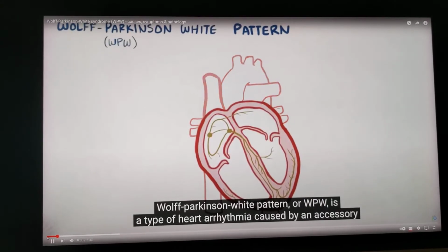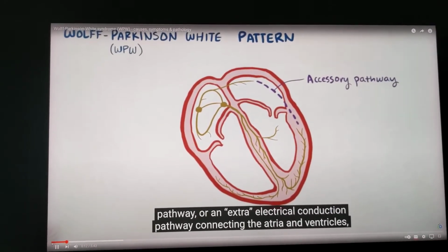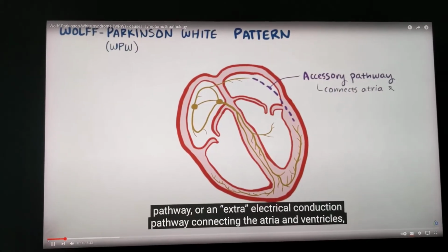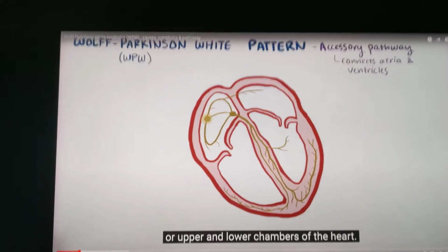WPW is a type of heart arrhythmia caused by an accessory pathway, or an extra electrical conduction pathway connecting the atria and ventricles, or the upper chambers and the lower chambers of the heart.